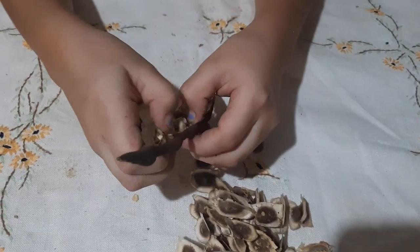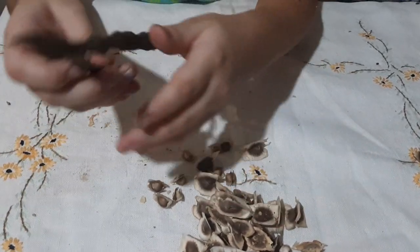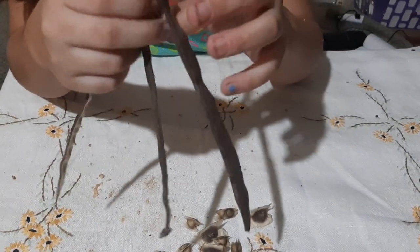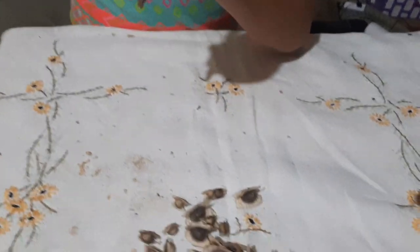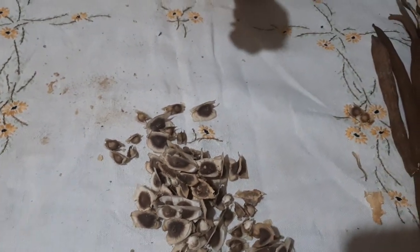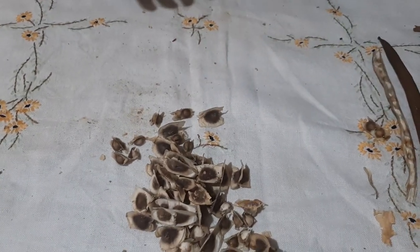What happens when you chew one? Do you know? You can eat them. What does it taste like? Bitter. Bitter, uh-huh. And then what happens after it's bitter? Everything you eat for an hour will be sweet. Wow, that's good to know.